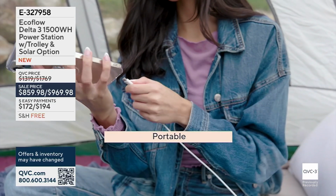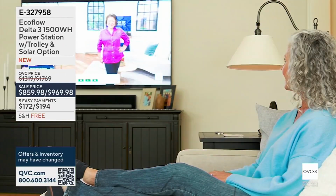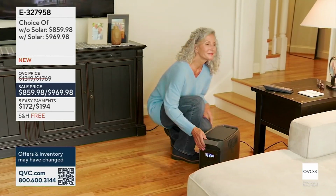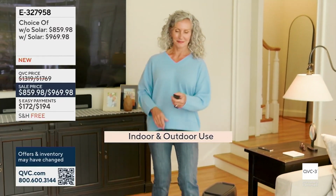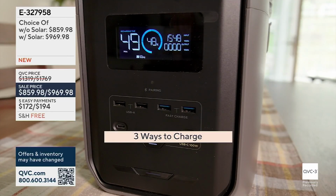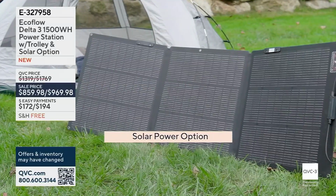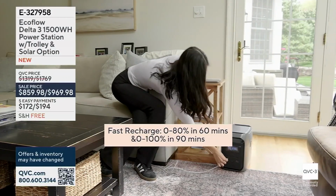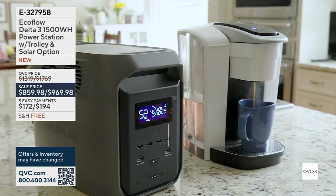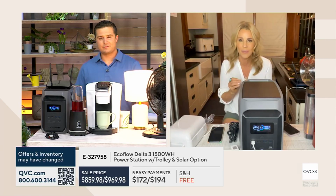And the nice part is it is portable. So you can take it with you on the go. It'll do everything from the cell phone all the way up to your washing machine. And when the power goes out, the nice part is you can move this from room to room. You're going to be able to get your internet back up and running by plugging in your router. So now you're going to be watching TV, you're going to be cooking, you're going to be able to use your CPAP machine at night, you're going to be able to keep your insulin cool, all the things that we use in and around our home, especially the coffee maker.